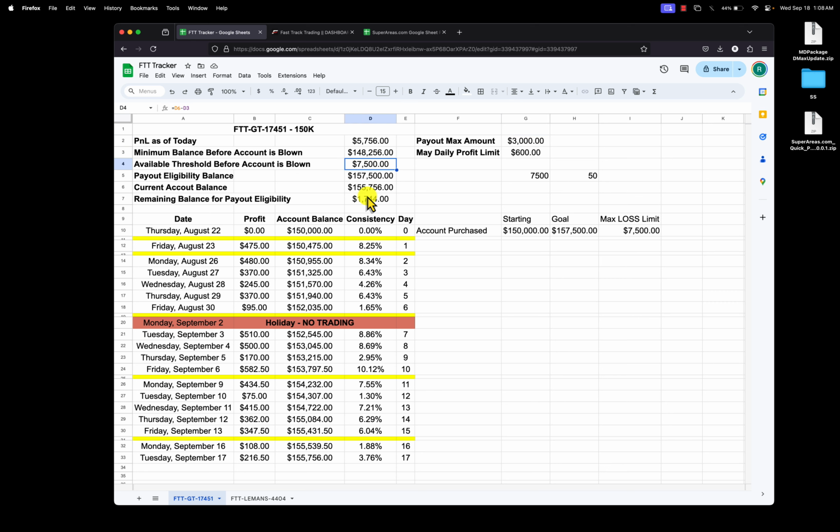I cannot lose 7,500, and I only have to make 1,700. See, at the beginning, your target is 7,500, and your loss limit is 7,500. A 1-to-1 ratio, and right now, I'm quite a bit ahead of the game, right? So 1,700 out of 7,500, let me round this up as a percentage. And so 23% remaining to reach my goal, right?